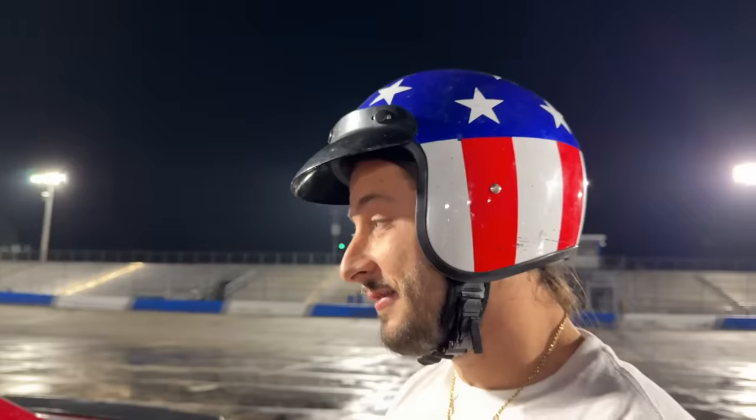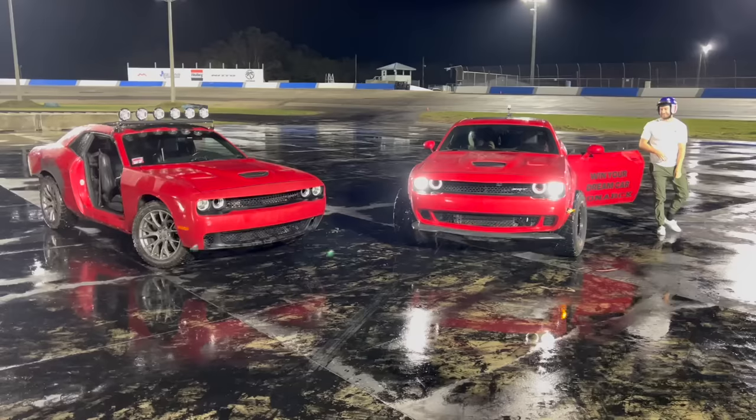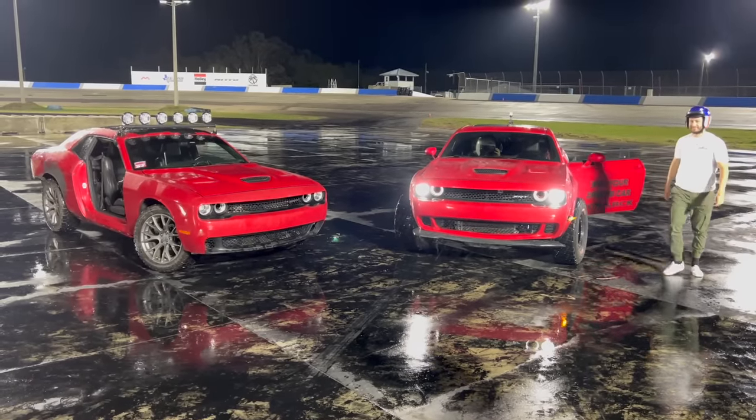I think you need to put this thing in a burnout contest. I think it'd do pretty good if I did that. Dude, that helmet is sick. It fits the car for sure. You guys should both stand on the hood or something.